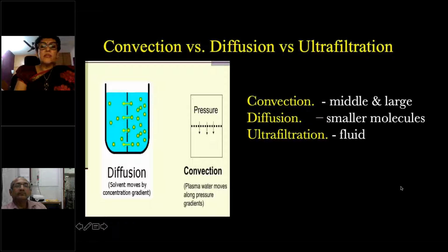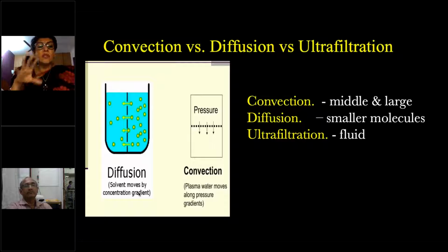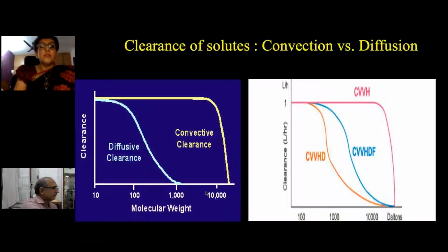Diffusion is for smaller molecules. So when you use the word dialysis, it is diffusion. The mechanism of solute removal is diffusion. When I say ultrafiltration and CVVH, it is convection. Middle and large molecules are removed by convection, whereas when you just mention the word ultrafiltration, it's only fluid removal. Larger molecular weight solutes are removed better by convective clearance. In sepsis, we are more worried about middle molecules, so theoretically it makes sense to institute CVVH or CVVH-DF, where you have convective clearance.